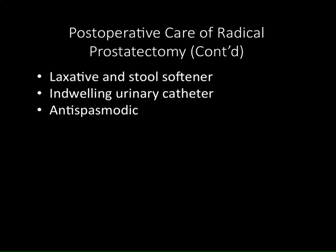They also can get antispasmodics to prevent bladder spasms while they have that catheter in.